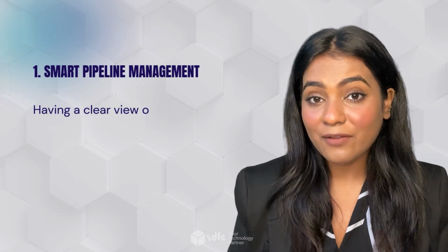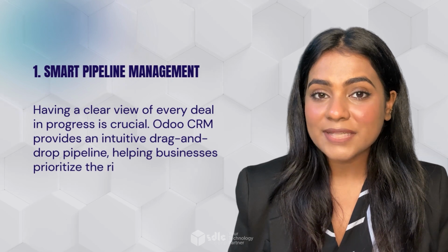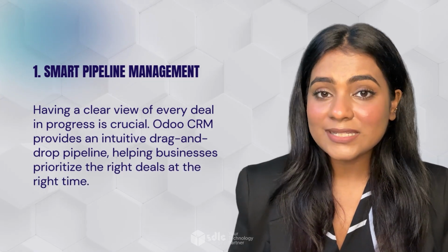How does Odoo CRM transform customers' management? Number 1. Smart pipeline management. Having a clear view of every deal in progress is crucial. Odoo CRM provides an intuitive drag-and-drop pipeline, helping businesses prioritize the right deals at the right time.